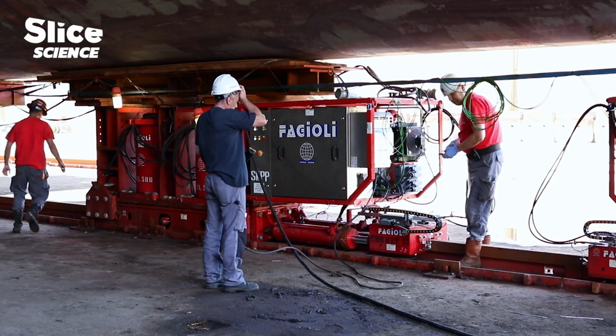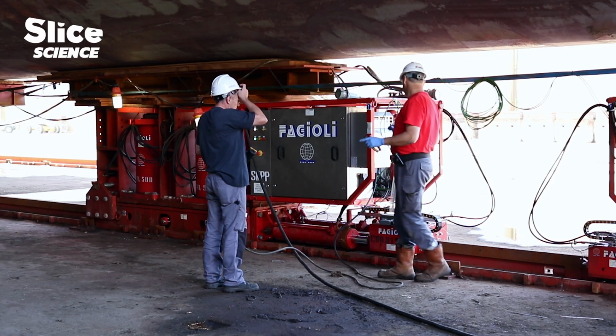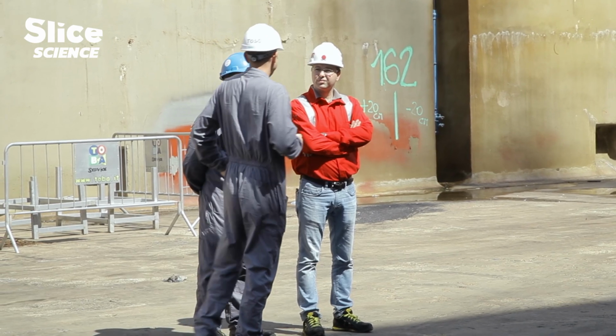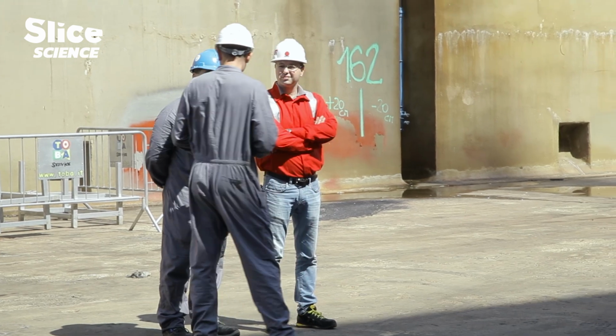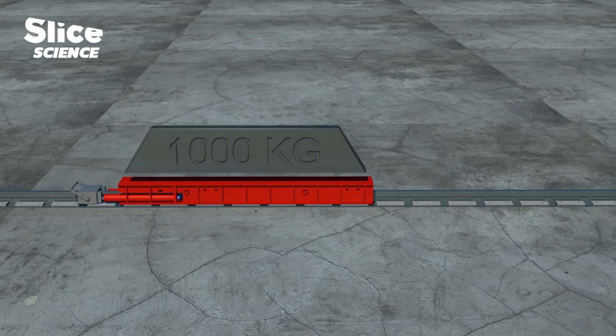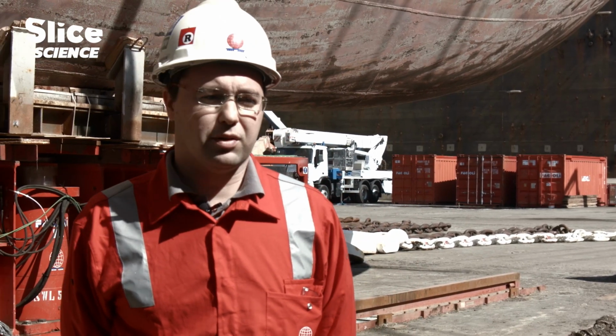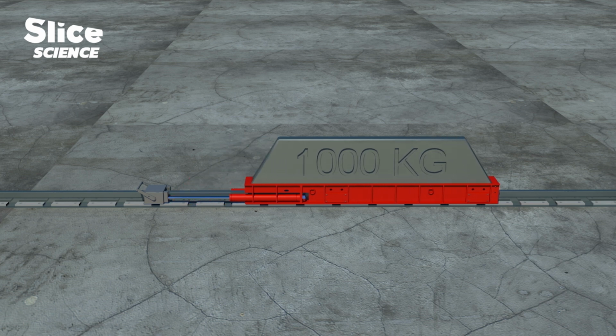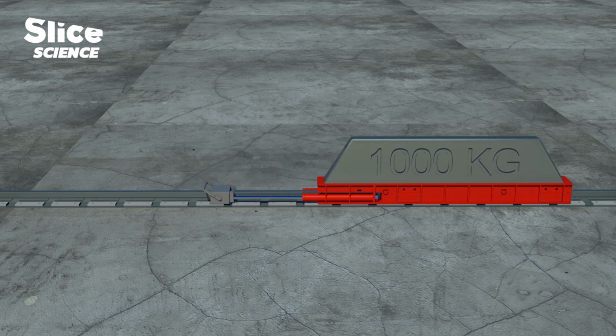Transport company Fagioli supplied Fincantieri with skid shoes and trailers to do this heavy lift job. The team on site is led by Loris Giovannini. The skid shoe system combines both lifting and transport. The lifting function is done with hydraulic jacks, which take on the vertical weight and are therefore able to provide vertical lift. The skid shoes also have another hydraulic system that allows them to apply a horizontal sliding action.